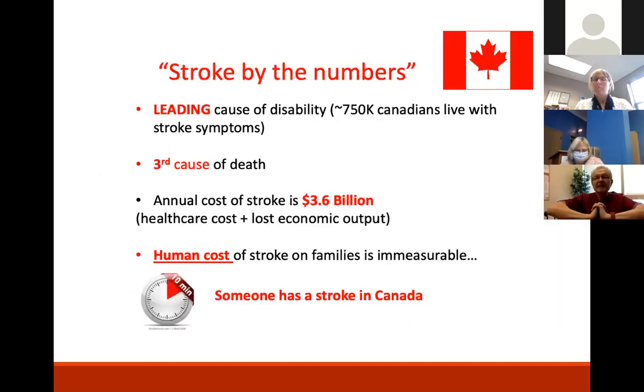So stroke by the numbers. So just a backgrounder. I mean, it's one of the things that I get sort of as a comment from my wife at home when I run out the house in the middle of the night: not go save a life, but go save some function.